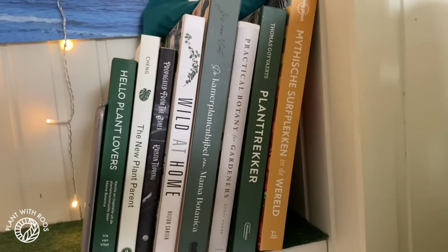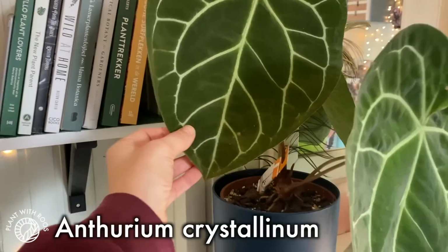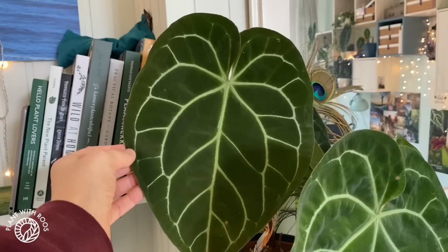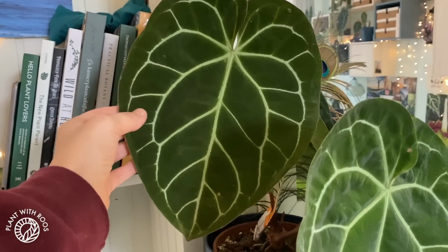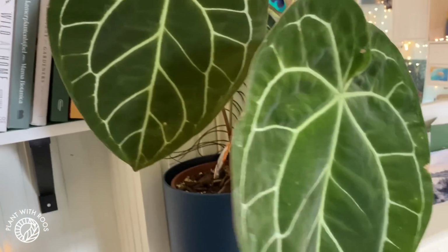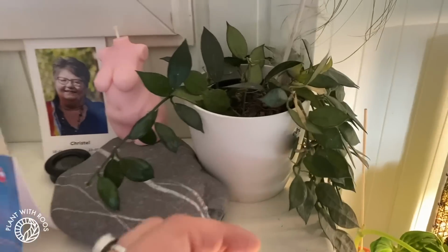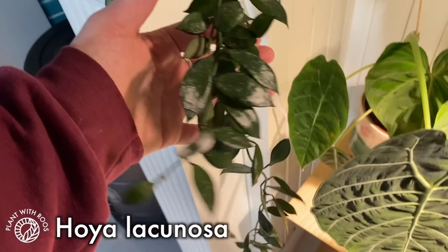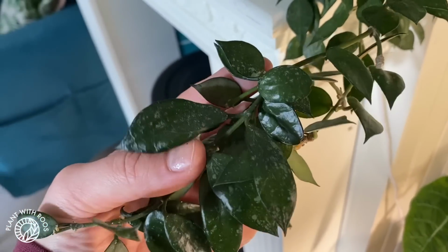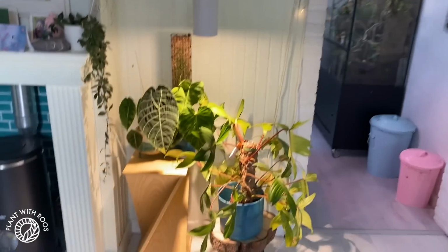stack of Planty books by all my friends, and my beautiful Anthurium crystallinum that seems to have adjusted to living room temperatures, but also especially humidity. It's right above our heater, and still it grew this leaf. A little bit smaller than the last one in the box, but yay, it's awesome. We have my little Hoya lacunosa. Well, it's not little, look how long it is. This is an awesome plant. I ignore it, and it flowers and it grows. So I love that.